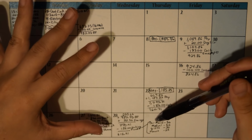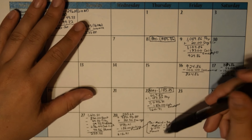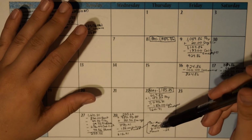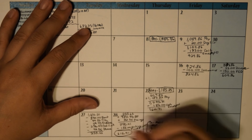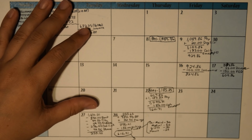And so I did all the sinking funds. I didn't put anything towards the moving this month because I really wanted to try to hit that goal to pay my Capital One. And that is everything. So it leaves us with $615.91. There, the heater finally stopped.